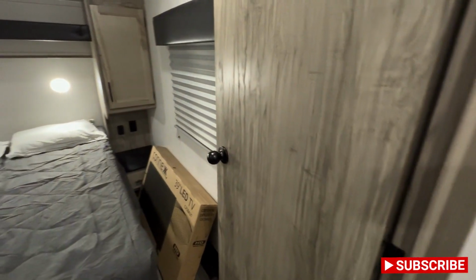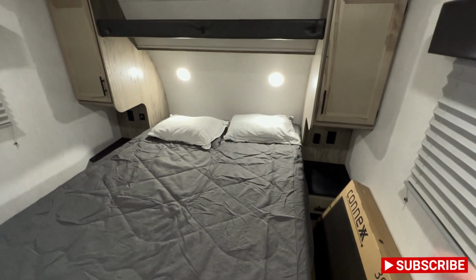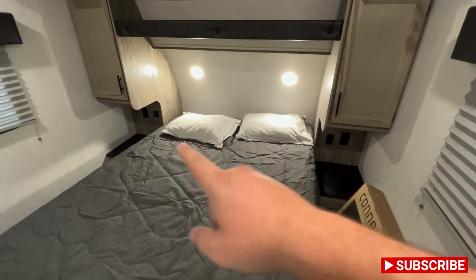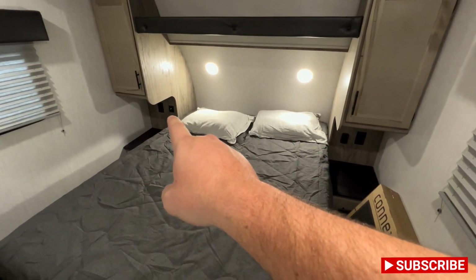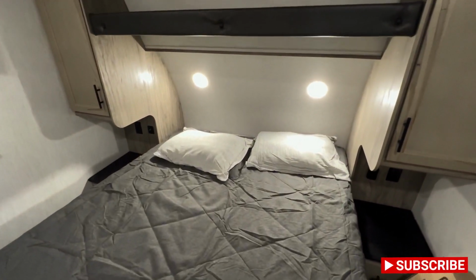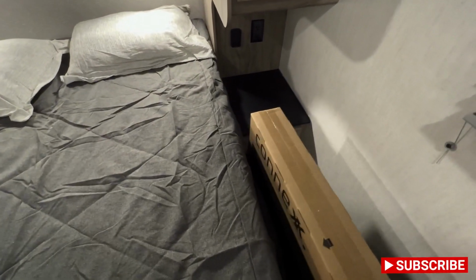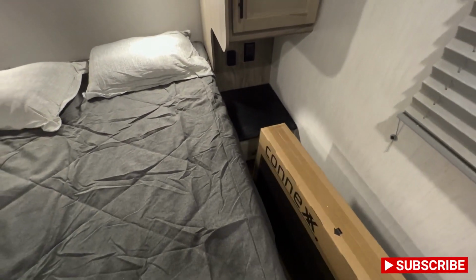And that brings us into the bedroom. So on both sides, you're going to have some outlets and a shelf. On this side, you do have the USB ports, which is nice to, you know, plug in your cell phone. Each side also has a pull-out drawer, which is currently getting blocked by the 39-inch TV that is coming with this camper.